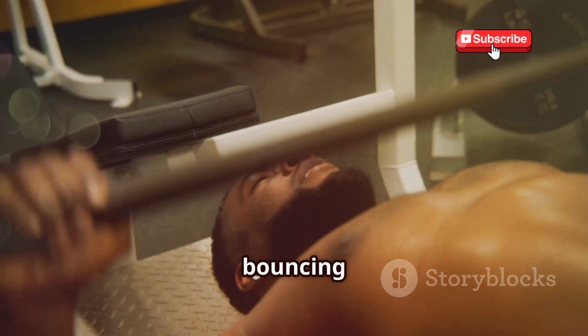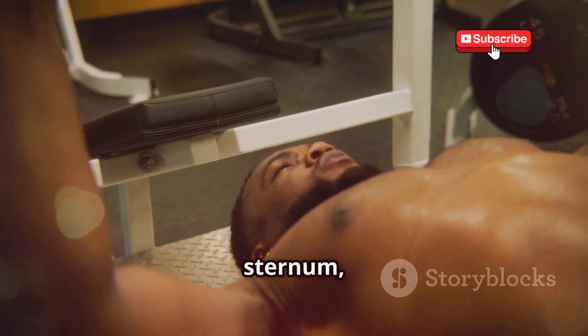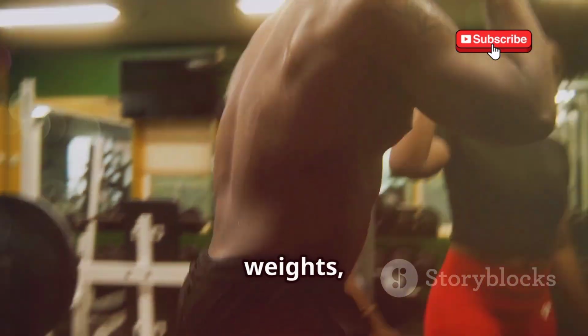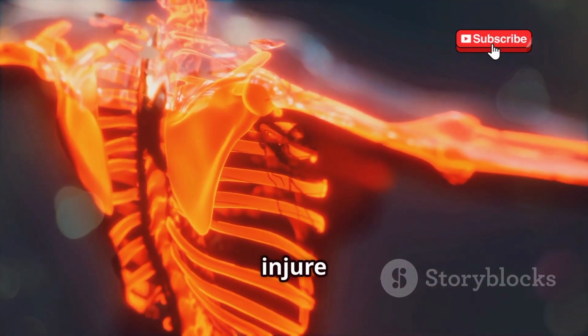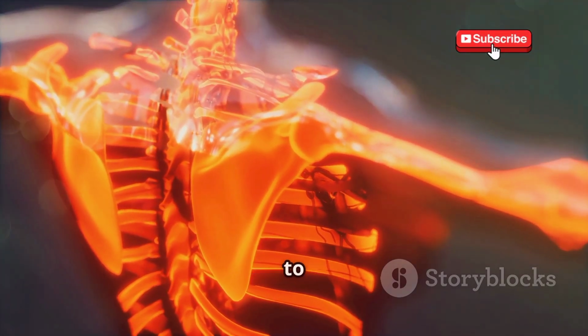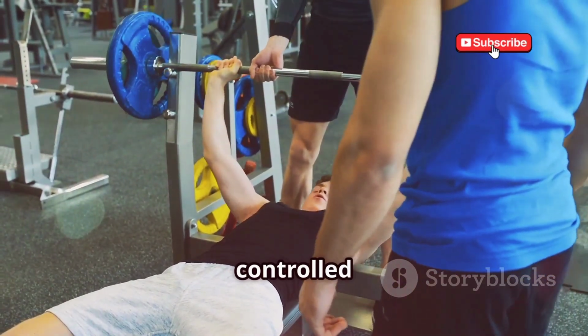Another common mistake is bouncing the bar off your chest. This is a surefire way to injure your ribs, sternum, or even your heart. Bouncing the bar might make it easier to lift heavier weights, but it's a dangerous and ineffective technique. The impact can cause serious damage to your bones and internal organs. The bench press is not a bouncing contest, it's a controlled movement.